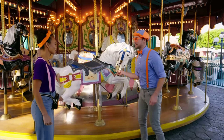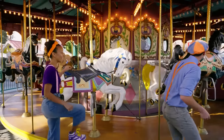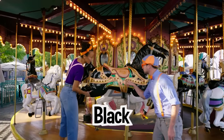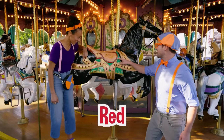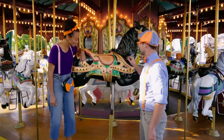Okay, so is this the one that you want to ride? I think so. Okay, and let's see. Maybe I'll ride this one. Whoa, check it out, Meekah! This horse is black. And look at the bright green right there on the saddle. Oh, and it even has gold and red. I'm so excited. This is a very cool looking horse, Blippi. Great choice. Thanks.